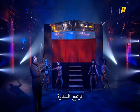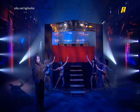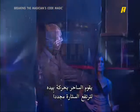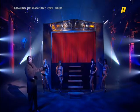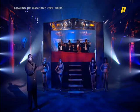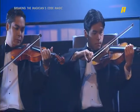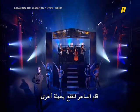A curtain is going up. And back down. Where did they go? We can still hear the music, but the quartet has vanished. The magician gestures for the curtain to go back up. And when it comes down, they're back. Still playing, and still classing up the joint. So soothing. The masked magician has pulled off another one.